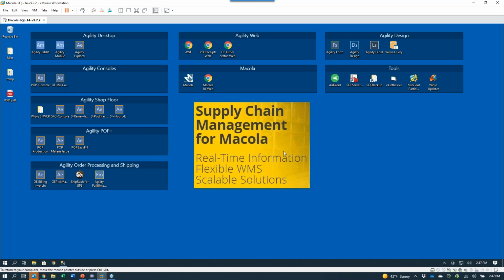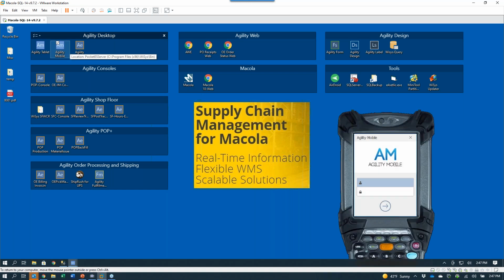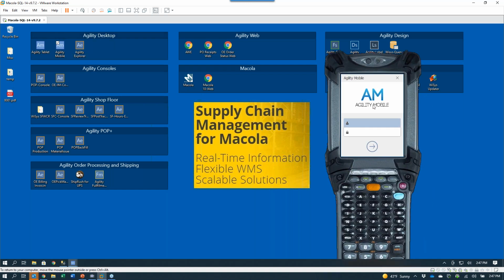You're now looking at my WiSys Macola desktop. And we're going to do a little introduction here. I'm going to open the scan gun software. This is what we call Agility Mobile. I'm going to log into Agility Mobile. And when I log into Agility Mobile, you're going to see an application that looks like this. This is an RDP, Remote Desktop Protocol application. It can run on an Android scanner or it can run on a Windows scanner.